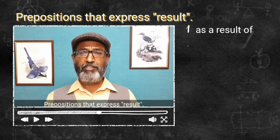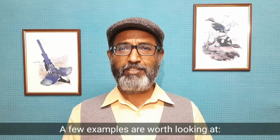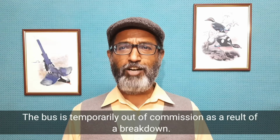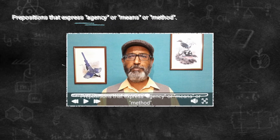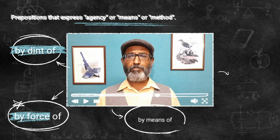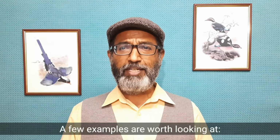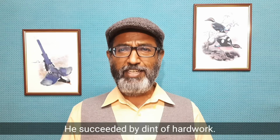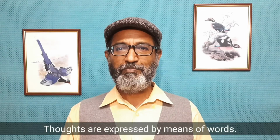Prepositions that express result: as a result of, in consequence of, in the wake of. A few examples are worth looking at. The bus is temporarily out of commission as a result of a breakdown. In consequence of his illness, he is well looked after. Prepositions that express agency or means or method: by dint of, by force of, by means of, by way of, due to. A few examples are worth looking at. He succeeded by dint of hard work. Thoughts are expressed by means of words.